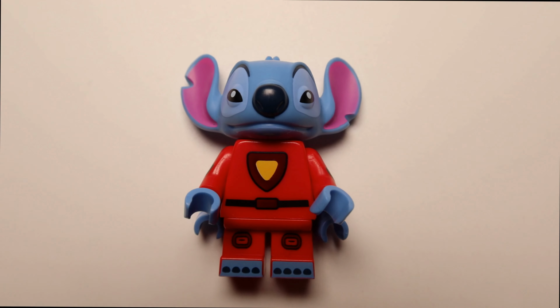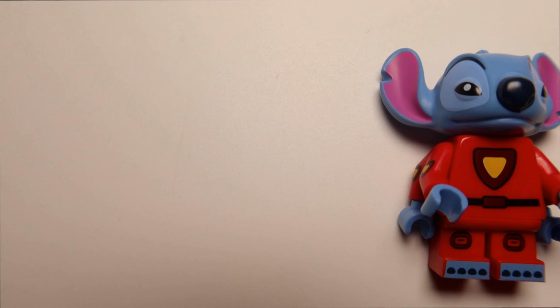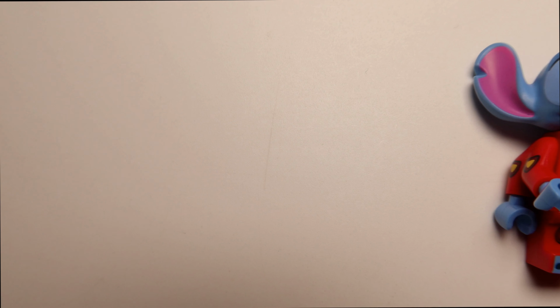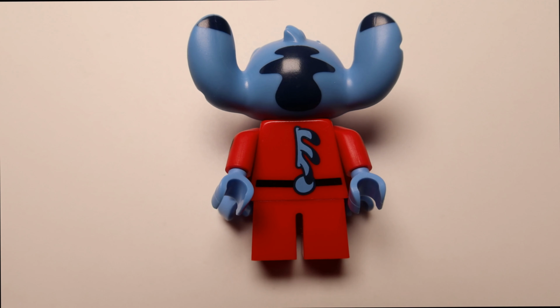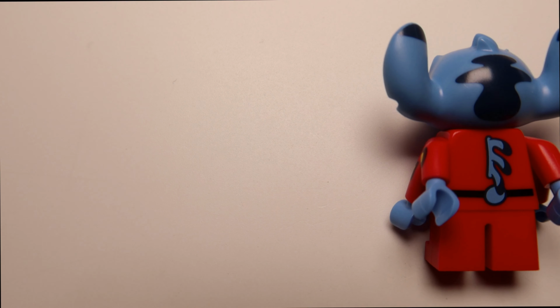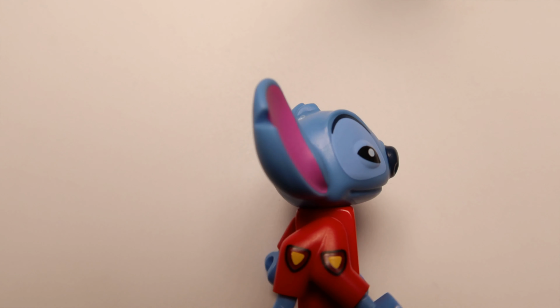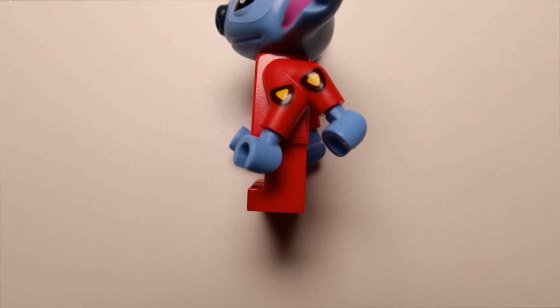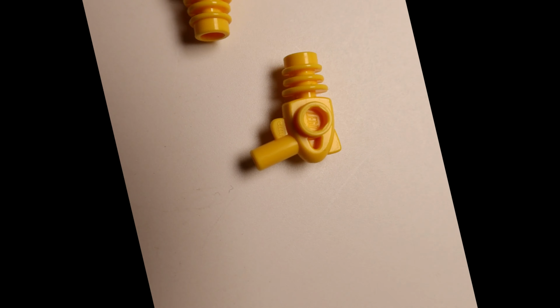At number 2 we have Stitch. I really like this Stitch minifigure as I feel that it perfectly captures Stitch's outfit that he wears at the beginning of the first Lilo and Stitch film. His head also perfectly captures Stitch's iconic silhouette. I also love the fact that they brought back the special arm mold that was originally used in LEGO set 75219 for the Rio minifigure.